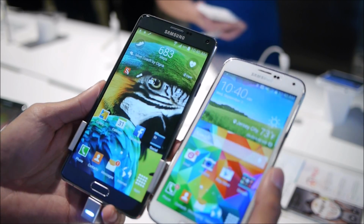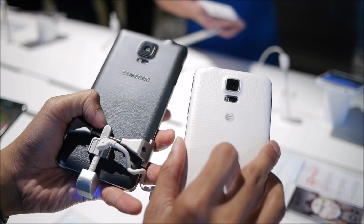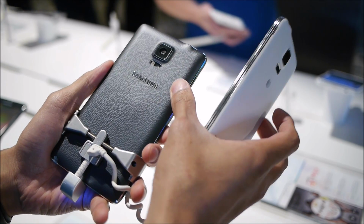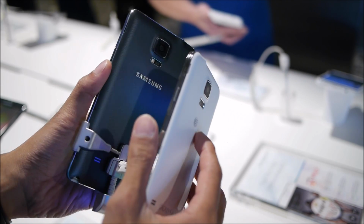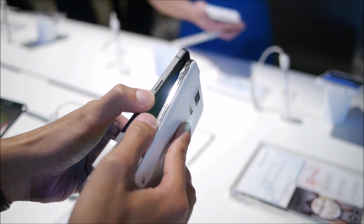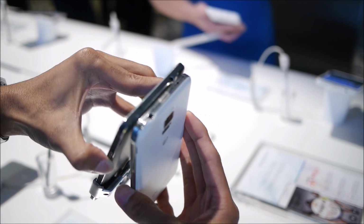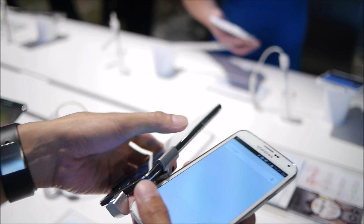Very minimal bezels, comprised mostly of plastic. The back has a somewhat rubbery texture to it. They're both plastic, but you have more of that leather-like feel with the Note 4, so it has just a little bit more sophistication going on. And we do like that the Note 4 also features a brushed aluminum trim around the sides versus just the chrome trim of the Galaxy S5. So it just has a more premium quality to it.